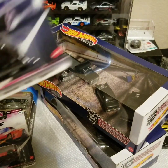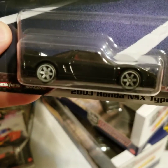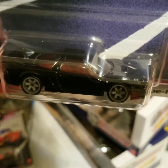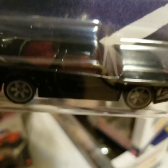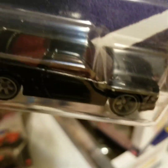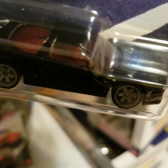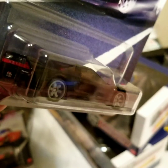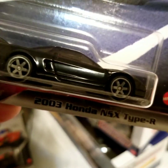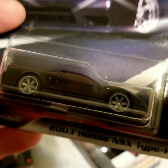So it does differ quite a bit from the traditional '90 NSX that we've been seeing pop up again in J and K case. As you can see, the roof and the B pillar are actually part of the body, whereas the '90 NSX, that is all plastic. That is all the window portion. And then you can see the fixed headlights in there. Just absolutely sharp cast, and super stoked to see them come out with this body style NSX as well. This is probably my favorite body style NSX of all time.